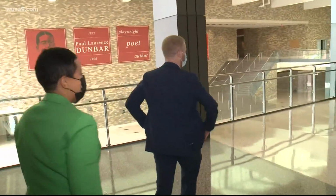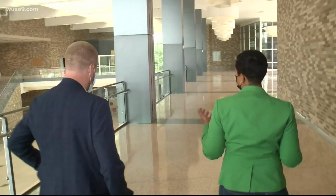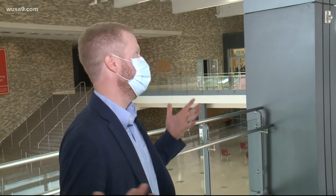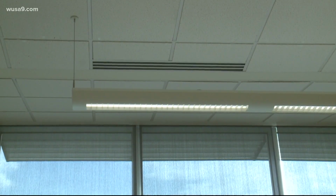Davis took us on a tour of Dunbar High School to give us a glimpse of what's being done behind the scenes to make sure the city's public schools are safe when all 50,000 students are expected to return in the fall. There's things you can't see. There's things on the roof. Davis says HVAC systems that circulate fresh air into the buildings were the first COVID upgrades to be installed.